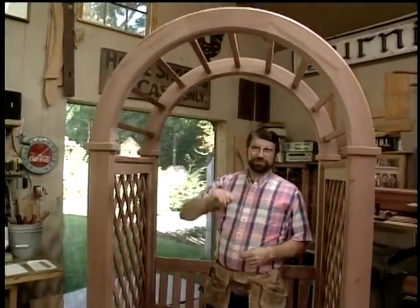climb up over it. Now if you'd like to add one of these to your landscape, a measured drawing is available with a materials list. And you'll hear more about that before the program ends.